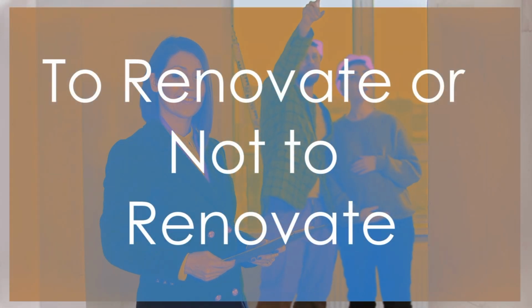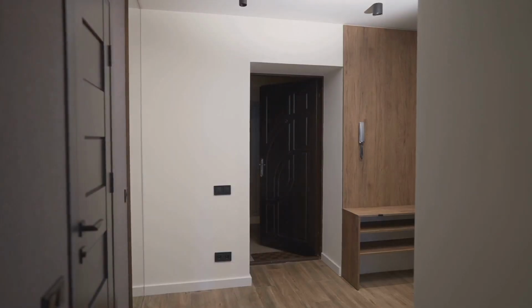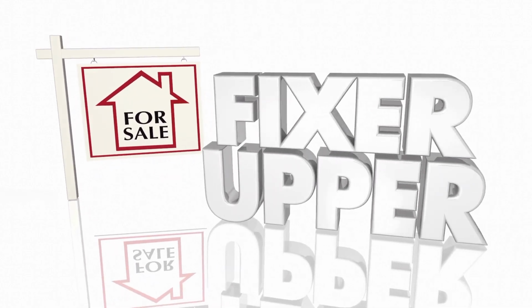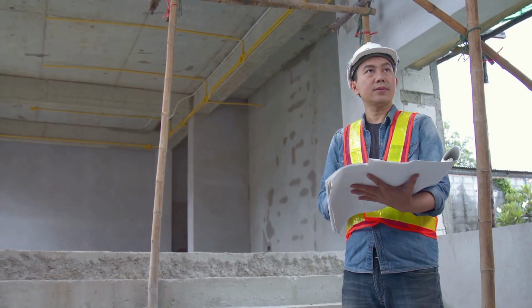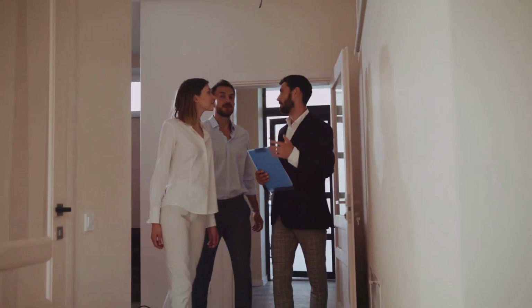To renovate or not to renovate, it all comes down to your goals and what kind of landlord you want to be. If you're looking for simplicity and steady income, go for the move-in ready option. But if you're in it for the long game and don't mind getting your hands dirty, a fixer-upper could be your golden goose. In the end, whether you choose a turnkey property or a fixer-upper, the key is thorough planning, realistic budgeting, and a clear understanding of what you're getting into.